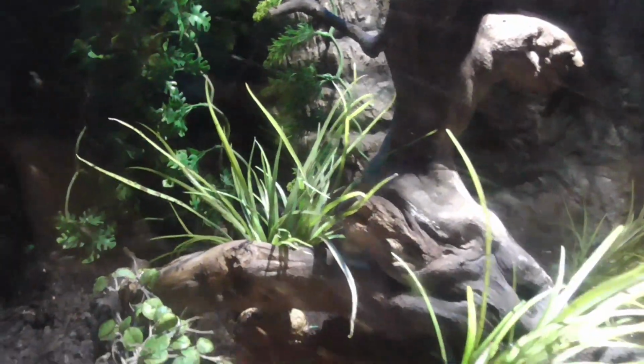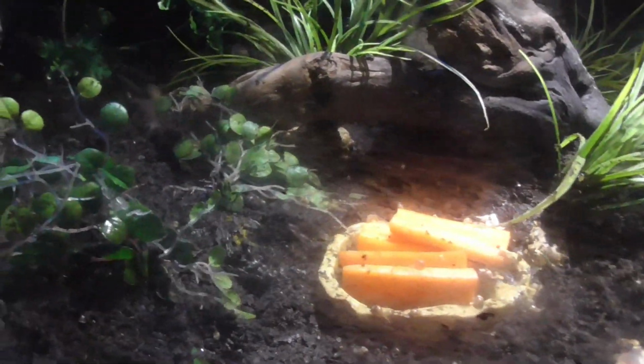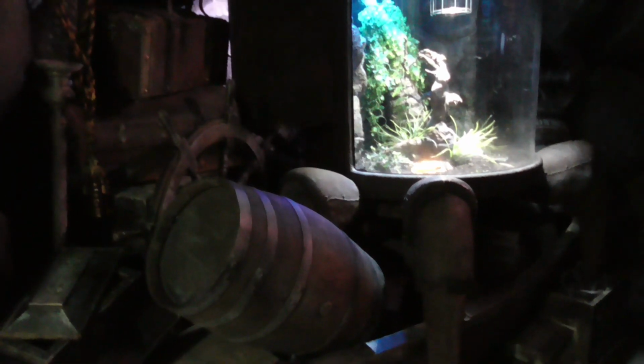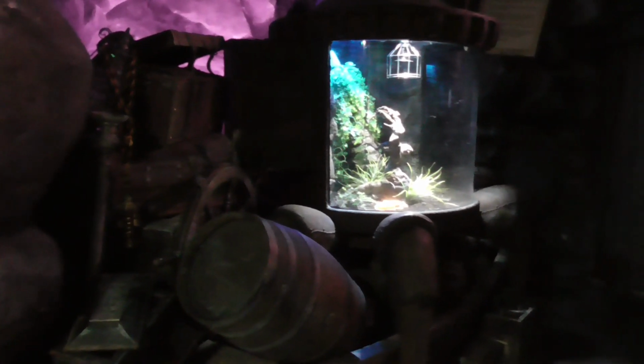Oh, is that something there? Just a rock. Oh, a nice bit of feeding around. Lovely bit of feeding.